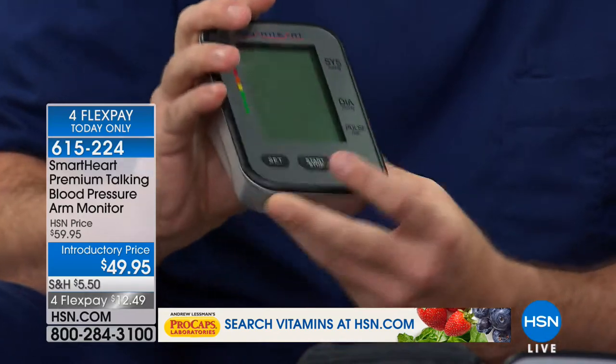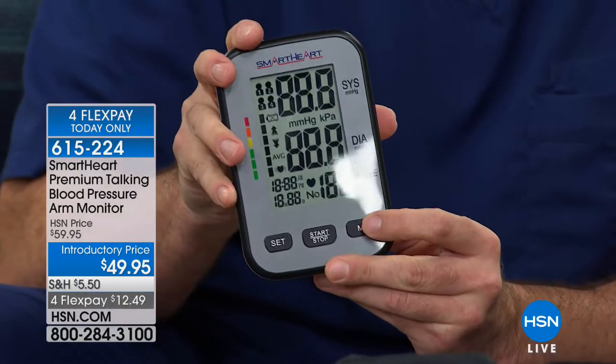What's neat about that is the interpretation. We see that hypertension indicator that Smart Heart has, so it interprets our results for us on that color-coded bar. So Jen was in that high normal range. The key here is your blood pressure is gonna fluctuate every second of every day. It doesn't matter what you're doing, it's gonna change all the time.